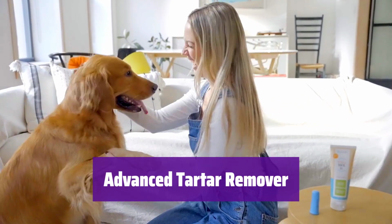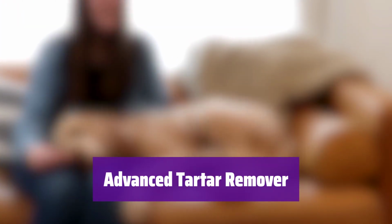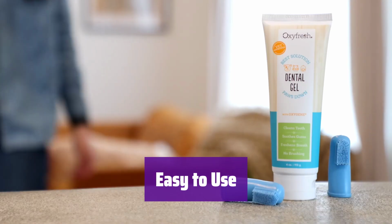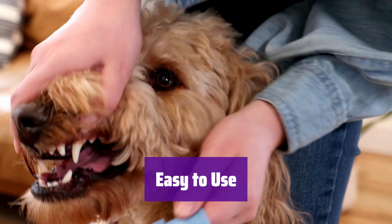This advanced formula works effectively as a tartar remover for both dogs and cats. It's a superior alternative to enzymatic toothpaste, promoting healthy gums for your furry friends. You have options. You can apply it directly with your finger, a finger brush, or a pet toothbrush. You can even put it on their paw for them to lick off. It's that simple and versatile.